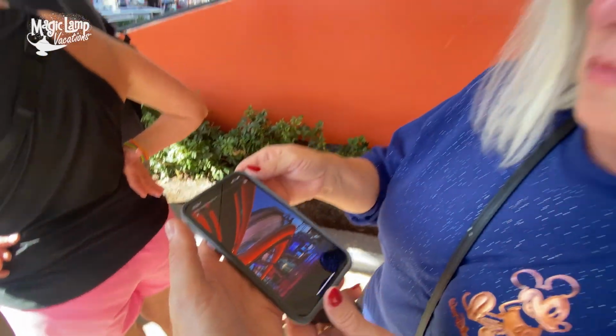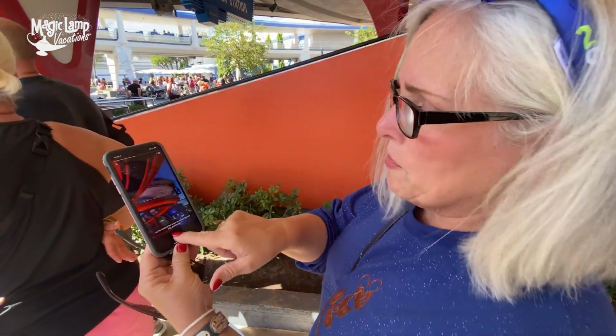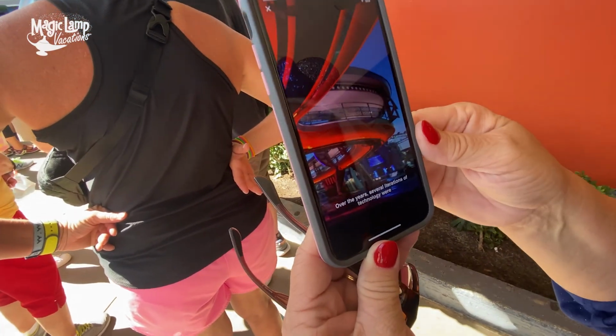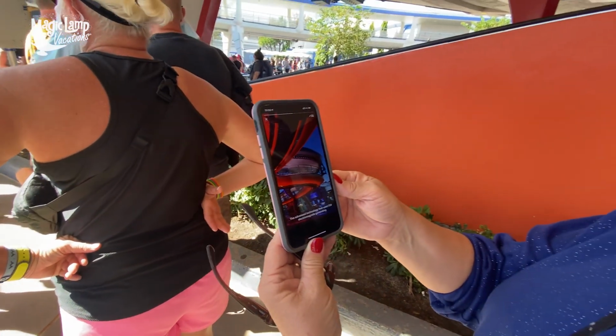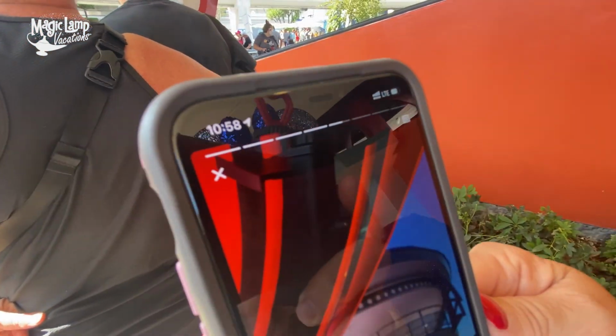So I think this is something you really need to have your headphones with, Laura. You can do closed captioning. Oh, good. You have closed captioning. You can see the bars up there that tell you how far across and how much is left.